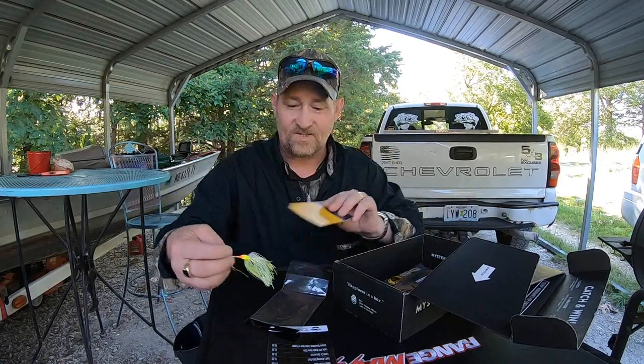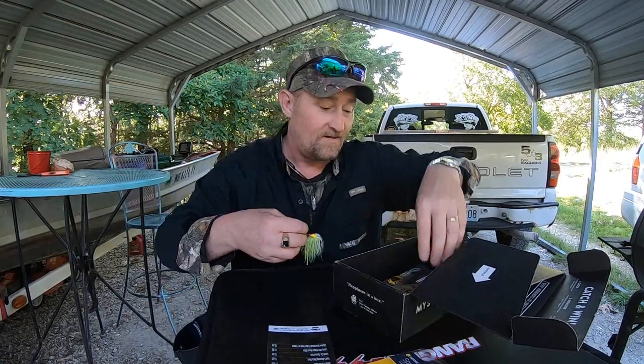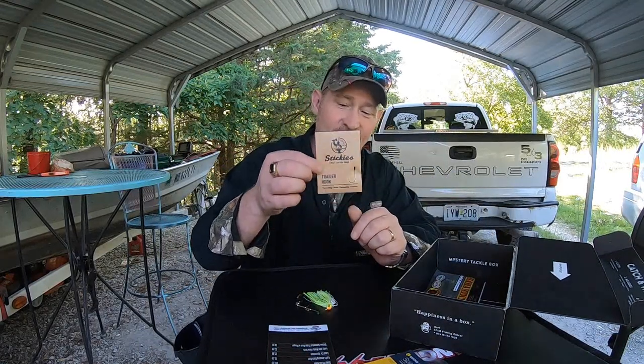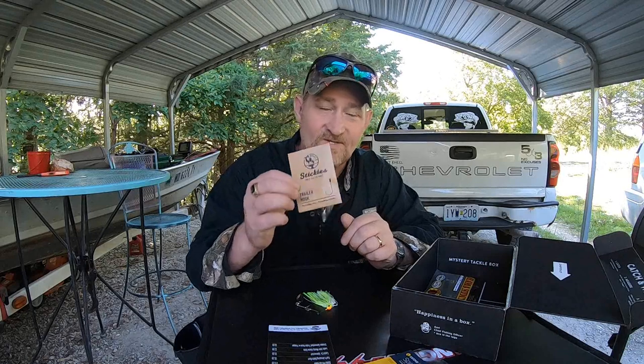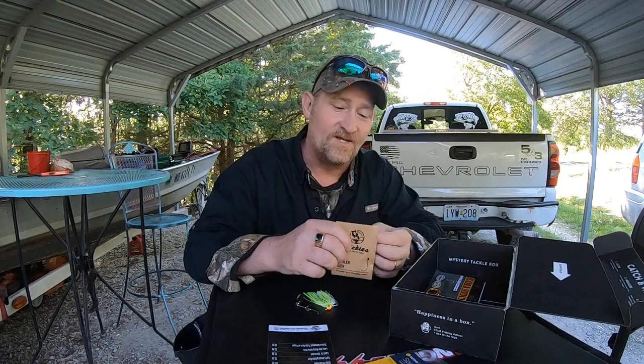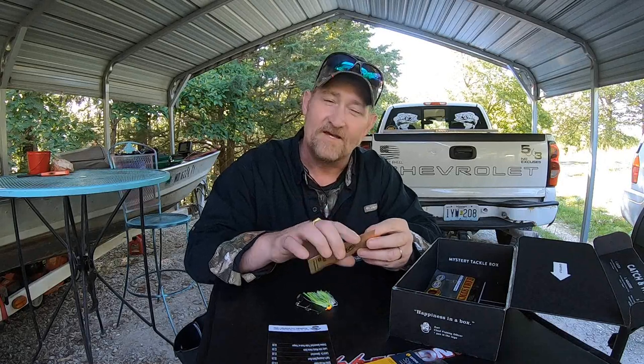Now, like I said, the next three pieces kind of go together. And this is what I mean by that. This right here, absolute must if you're fishing spinner baits. Anybody that has fished a spinner bait knows that they like to come up and they swat at it. They don't always commit.